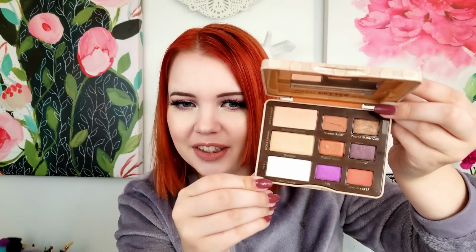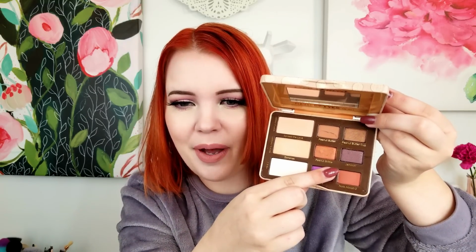Like, the color scheme is very underwhelming. Let's be honest, if I put my finger over this purple, it kind of looks like that peach palette a little bit. So it's not anything exciting, but it's super cute, and I'm like, if I ever travel, and I travel like twice a year for like one night, I'll need this palette. I know I don't, but it's just super cute, and I'm going to keep it anyways.